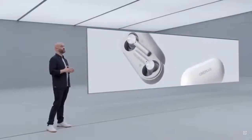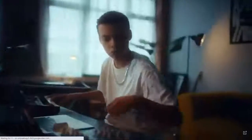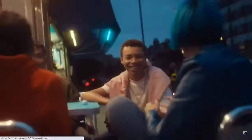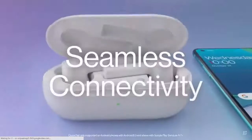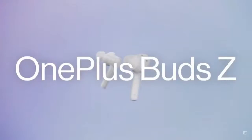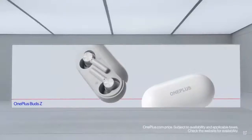Aside from the Stephen Harrington edition, the OnePlus Buds Z come in two classic colors, white and gray. The Buds Z start at $49.99.